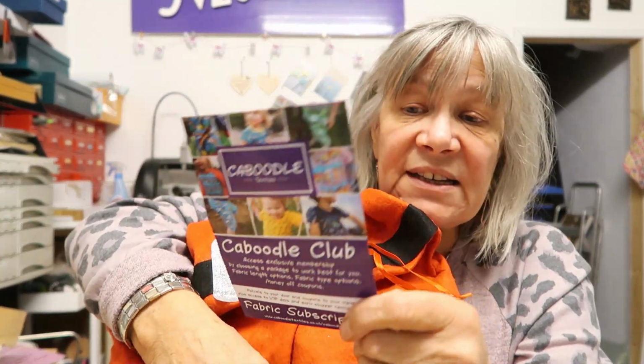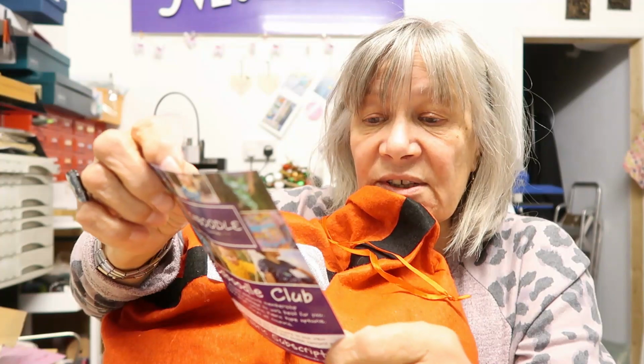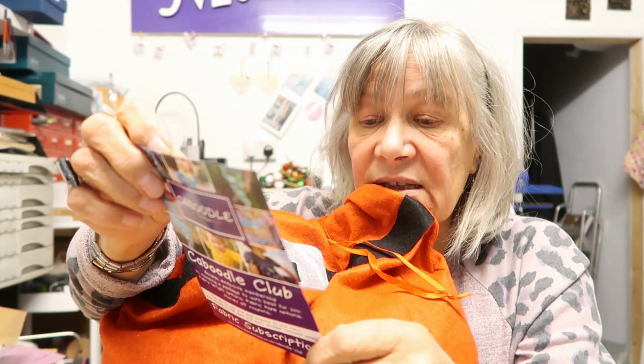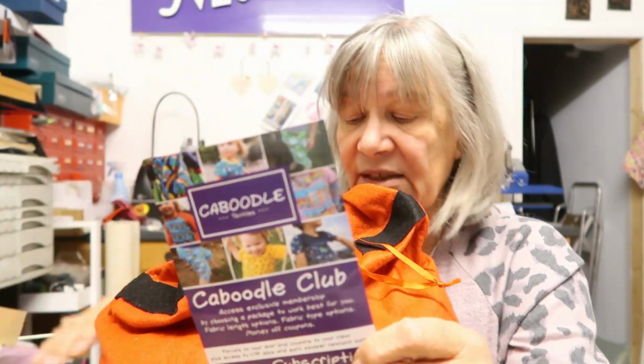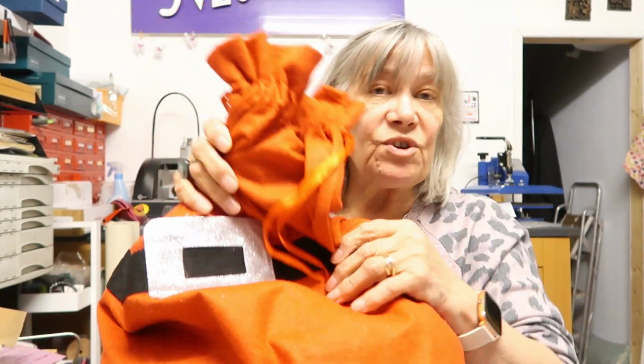So I just saw this Caboodle, don't know what it is. I think it might have a lot of kiddies things in. What I'm going to do with kiddies things, I don't know. I suppose I could make some tops for my grandsons. But it says, join our Facebook group. I don't know how I came across Caboodle. An email came to me and it said, do you want to get the advent calendar? So I thought I would try it.